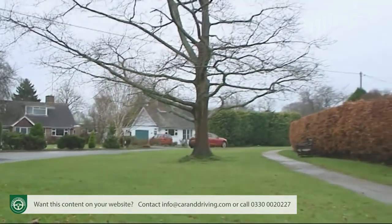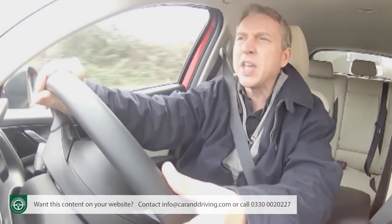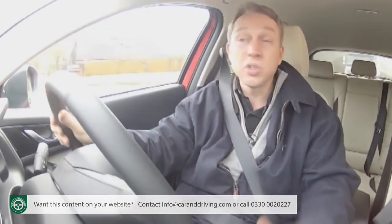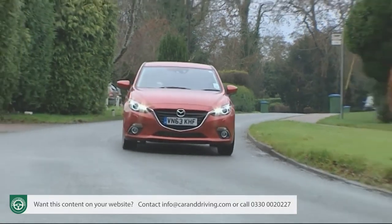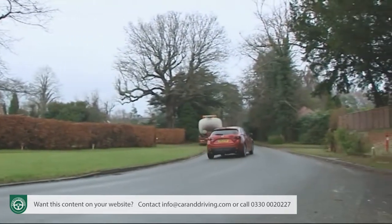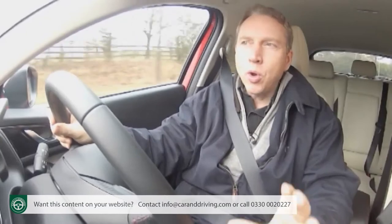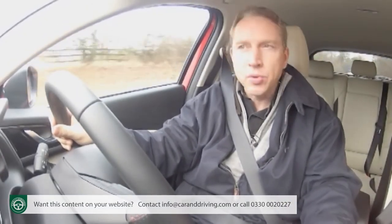Add all those factors together and you get yourself a set of running cost returns that would have been simply unthinkable in a car of this class as recently as 5 years ago. So let's cut to the chase. What does it all mean when it comes to the bottom line? Essentially this, that you can equal or better the efficiency of a feebler rival with a more powerful Mazda 3.